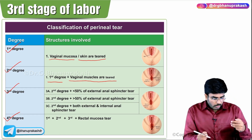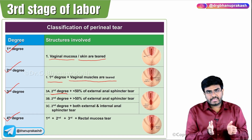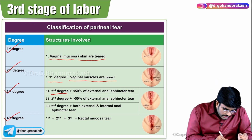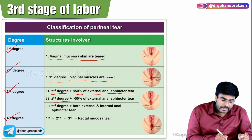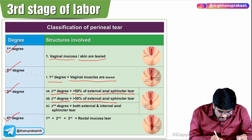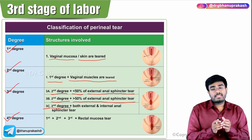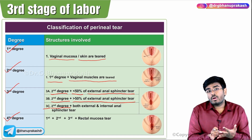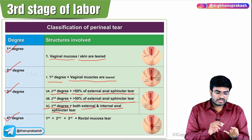In the third degree tear, this is further classified into 3A, 3B, 3C. 3A means there is the second degree tear, the vaginal muscles got torn, along with that the anal sphincter, external anal sphincter first. Less than 50% of the external anal sphincter got torn. In 3B, there is the second degree tear, the external anal sphincter is also involved, but more than 50% of the external anal sphincter got torn. In 3C, the second degree tear is there, that is skin, vaginal muscles, along with the external anal sphincter, and now the internal anal sphincter also got torn. So 3A, 3B, 3C.